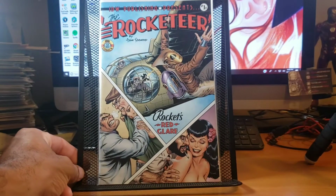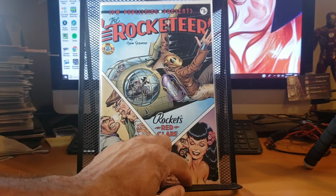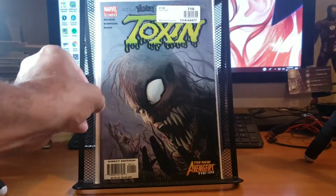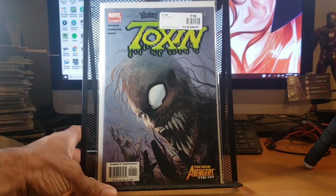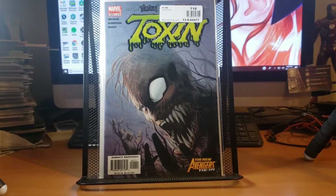IDW Rocketeer. I think this might be a reprint of some sort, but it's still a cool cover. Picked that up. I'm not sure if this wants to do anything really, but Toxin #1. It's the first issue of a limited series. It was like $2, so I was like, whatever. I figured I'd just pick that up. Pardon me, guys. I'm probably gonna flip through these books pretty quick because I have a nice stack of stuff.